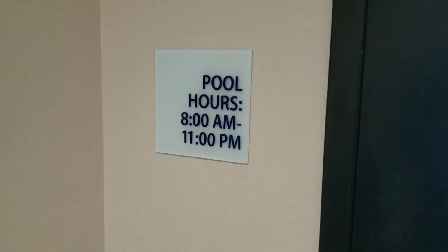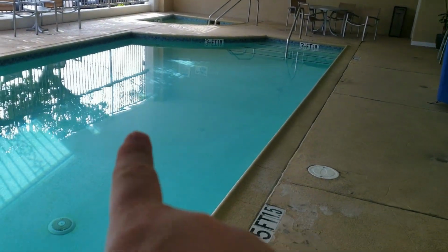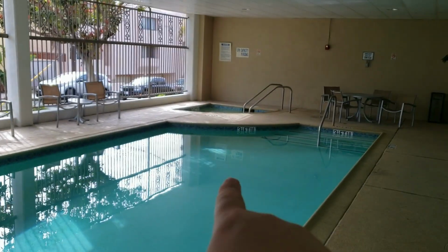All right, the pool is 8 a.m. to 11 p.m. Does have an access with the key. Let's see what's inside. All right, so we are in the pool and jacuzzi area.